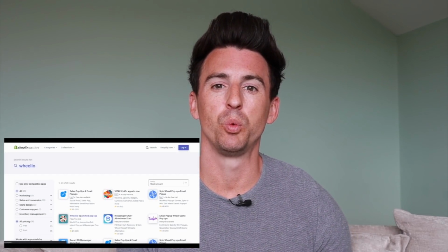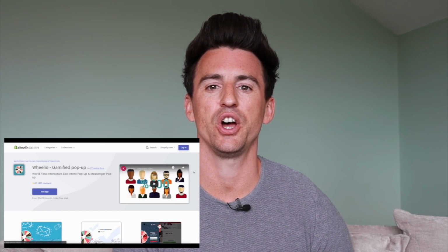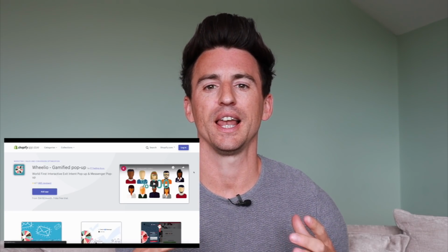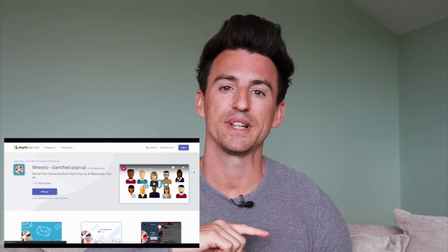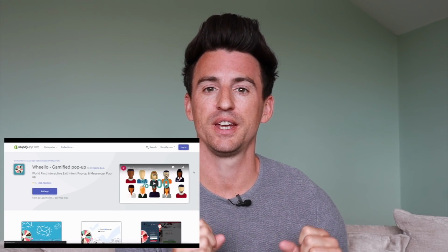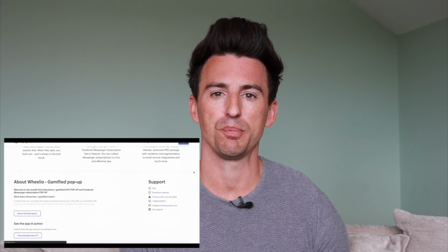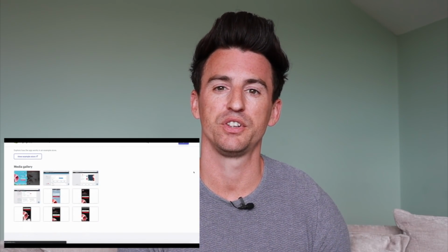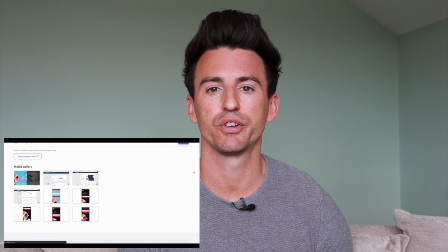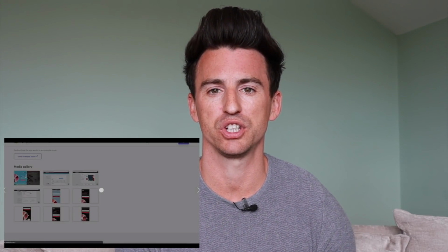App number two, Wheelio. This is fantastic. Exit intent, it adds gamification to the site, and also creates a sense of urgency to a purchase by allowing you to customize effectively a game wheel. You can brand it, so when someone goes to leave the site, it will pop up and say, hey, do you want to play this game and have a chance to win all of these cool things? And it might be something for free, buy one get one free, different amounts of discount or money off coupons that they can apply to a purchase on your site.